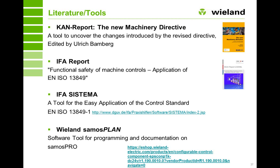Something that we didn't mention today is that we work in conjunction with a company called DocuFi. DocuFi produce a software package that is a risk assessment package. It takes you step by step through exactly what you need to do a risk assessment. So hopefully Wieland can prove that we are a competent supply partner and we can support you. If you wish to contact us, please do so, and we'll be glad to help.